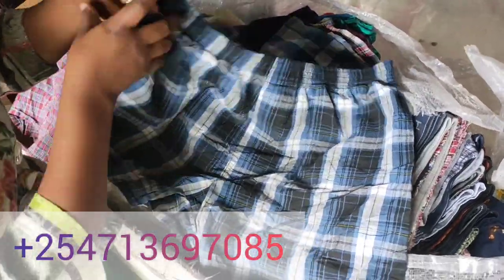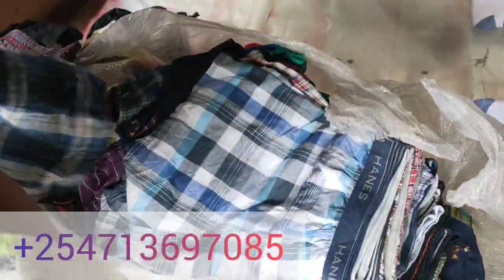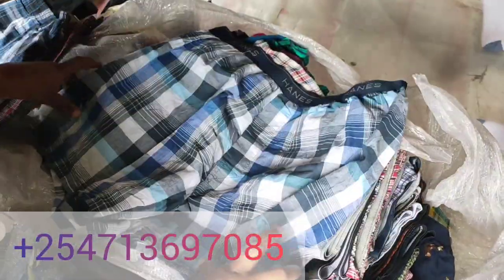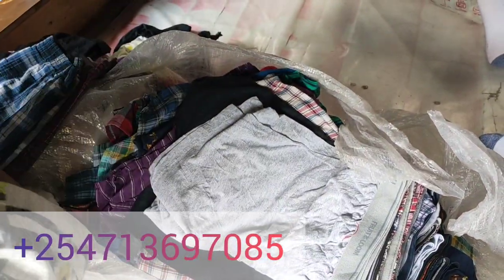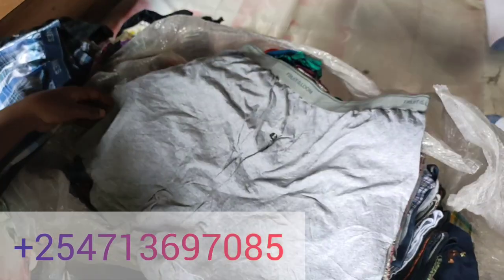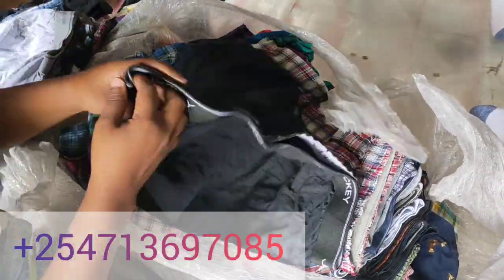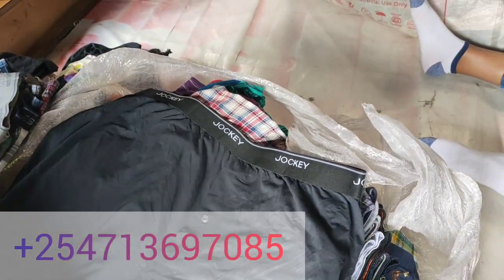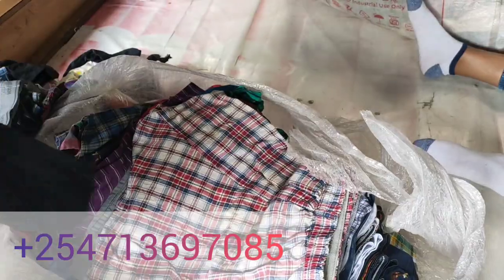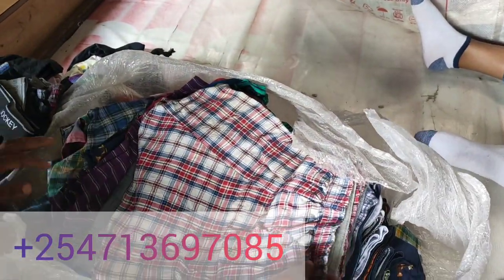So on this vlog, we'll actually be opening two types of boxers. I'll start with this checked one, and then I'll go to the other kind of boxer. As you can see, they have different checked designs. When I say checked, it means the boxes that you see over there. It has different boxes or different stripes, which means checked, all right? The boxes are the ones that many people call checked. So this is how it looks.